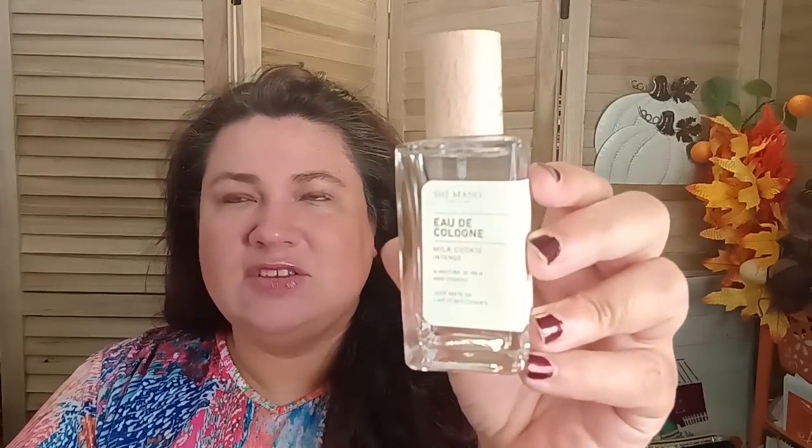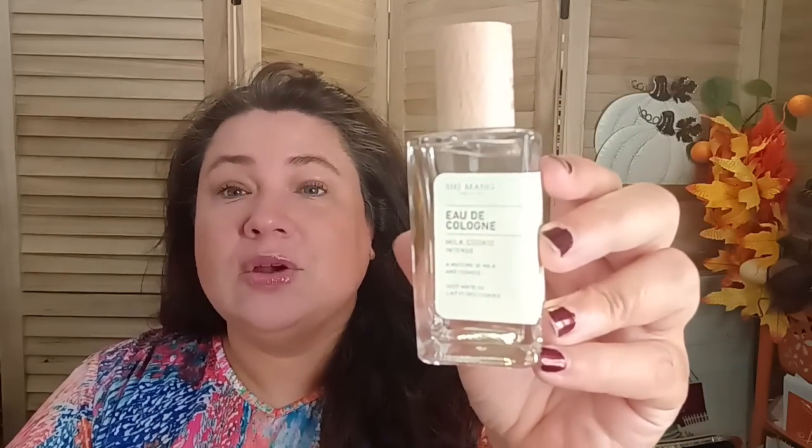In that same line, they had this one that's called Milk Cookie. And I was like, ooh, Milk Cookie. I love anything that smells like warm milk, a very comforting, baked good scent. There's a particular scent that smells just like warm milk, and I have it. I can't figure out what the name of it is right now off the top of my head, but it's a higher end brand, and it's very comforting when you use it. I like to use it during the winter though.